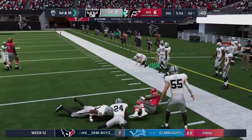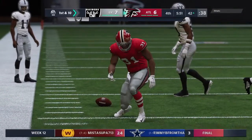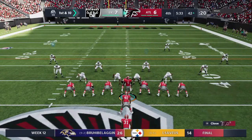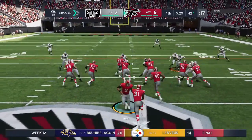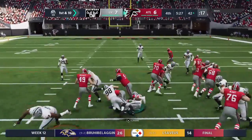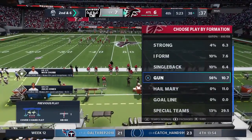And taking it across midfield and inside the 45. A good gain again. That's now 31 yards combined on those last 2 plays. So here's a 1st and 10 now in Raider territory at the 42-yard line. It was Maurice Hurst who got him down.